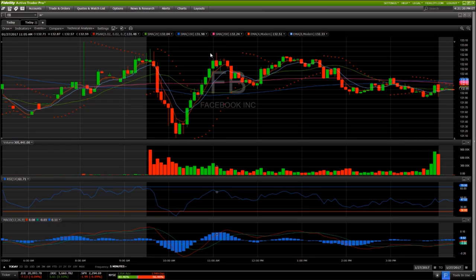So a 76-cent pullback. Obviously, you're not going to get the exact top and the bottom, but even if you made 40, 50 cents on a weekly put, that's going to give you some nice gains in a quick trade, less than an hour on that pullback.